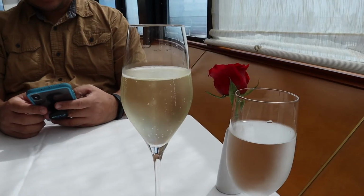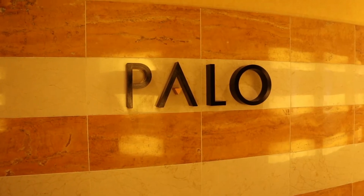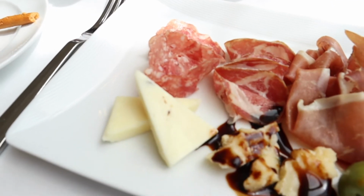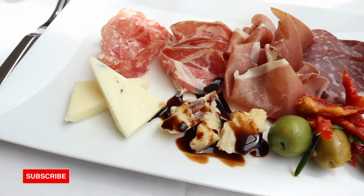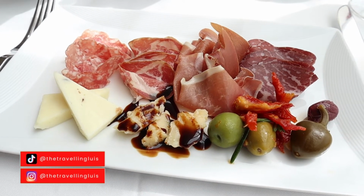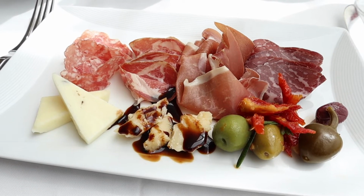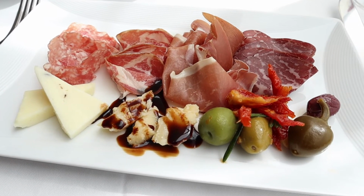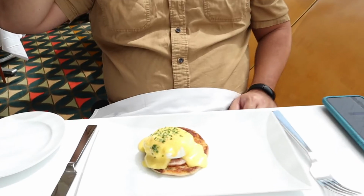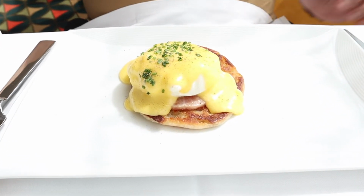And to be honest, it's kind of hard to pick just one thing from Palo for this list, but let me just share with you the other contenders. The first one is the antipasti selection, and it is super delicious. You can choose from the seafood selection or the meat selection, and I chose the meat one. I'm pretty sure you can order both if you want to, but I'm going to order the seafood one next time we're on a Disney cruise, and the next time we are dining at Palo for brunch. And then Ricky ordered the eggs Benedict, and that looks pretty good as well.